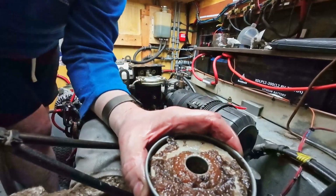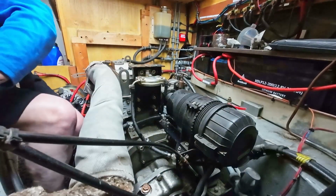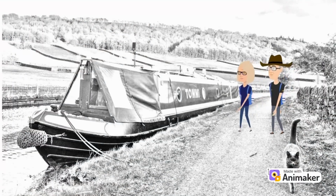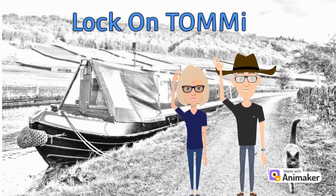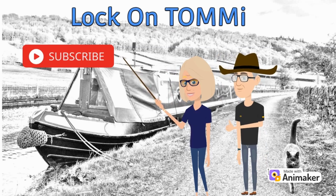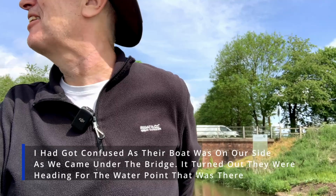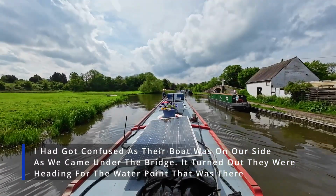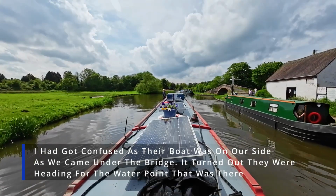So you can see that even though we had our tanks cleaned, we've still picked up some filth. I didn't see it anyway, so it doesn't matter. We got the idea. Rubbish there.